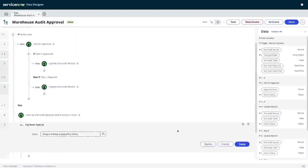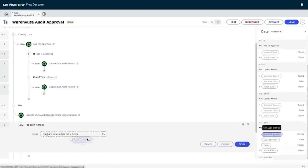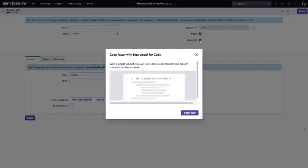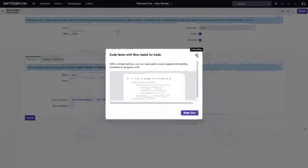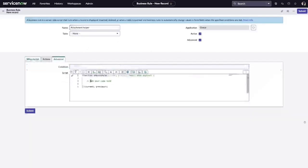Jake doesn't have much programming experience, but using low-code tools like Flow Designer and brand new Now Assist capabilities like text-to-code, he can still take full advantage of the ServiceNow platform. Let's say he wants to write a business rule that can provide contextually relevant info to folks using his app related to attachments associated with site audit records.